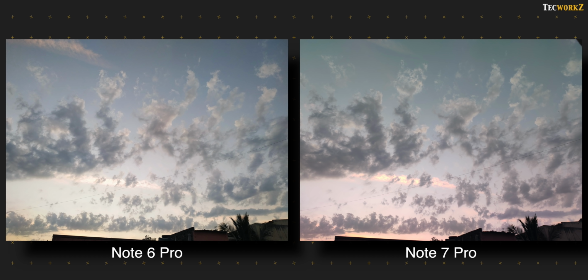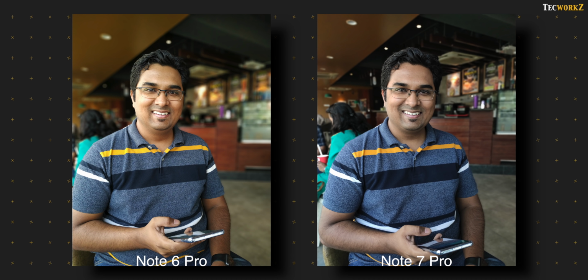I have been saying this for some time that Xiaomi has got really good at the portrait game. Just look at how well both the phones detected the edges and separated me from rest of the background. There is a slight shift in the way both phones process these portrait shots. Note 6 Pro adds a bit warmer colors in the portrait shots, and the Note 7 Pro tries to keep the colors as close to actual scene as possible.